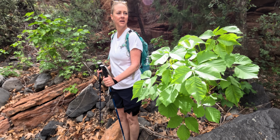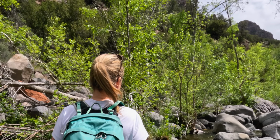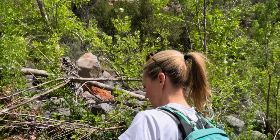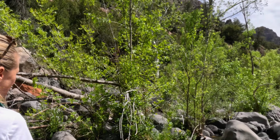See any poison ivy around here? No, you're good. It looks good. Hey, it looks almost better to just go upstream.